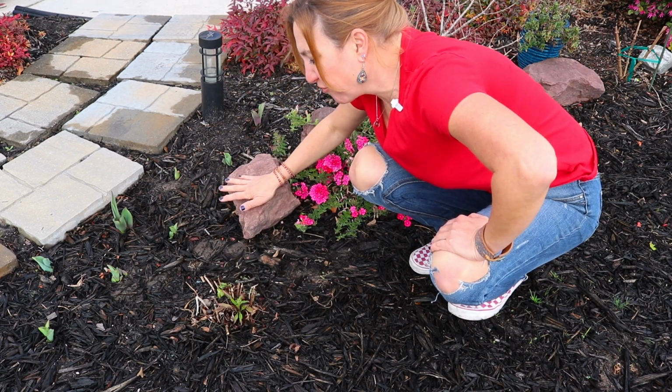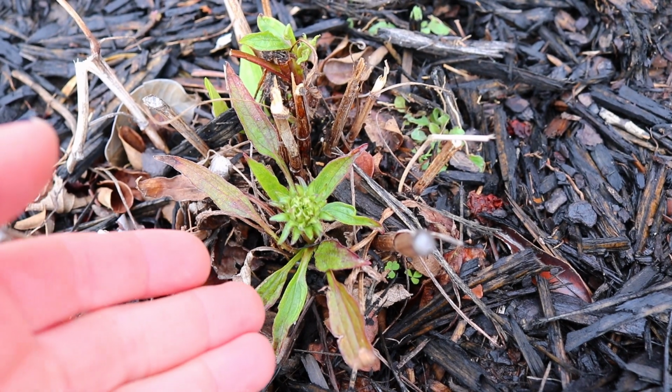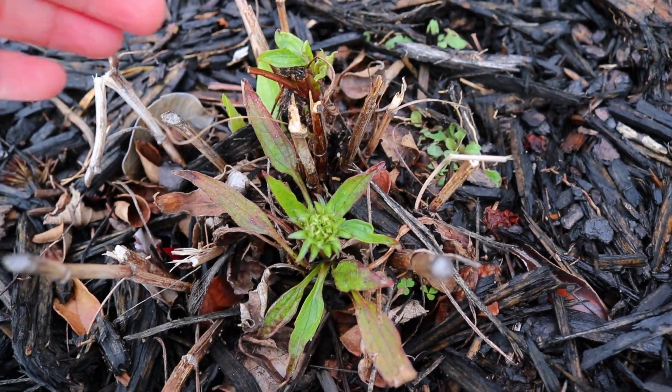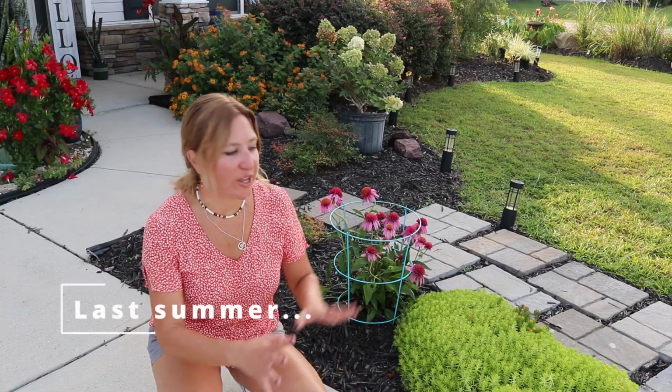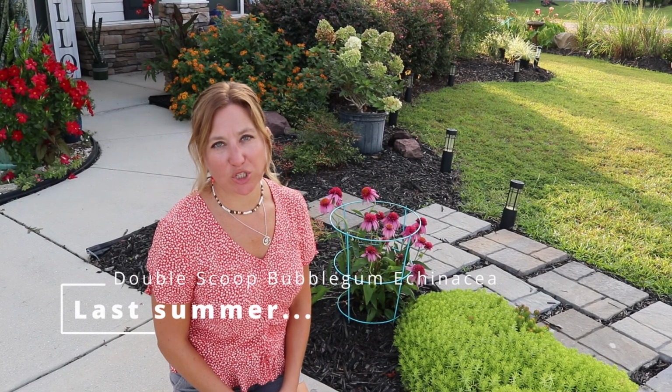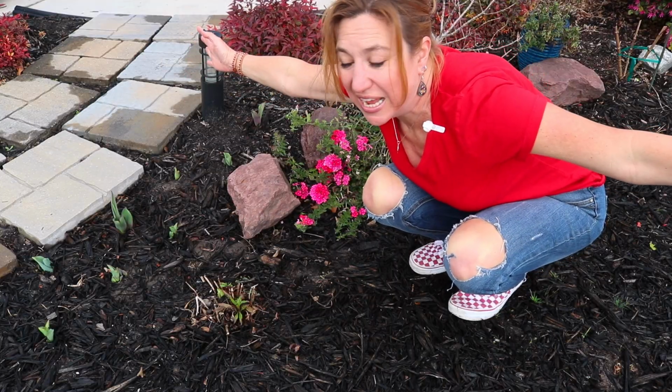Right here beside the verbena, it may not look like much right now, but I actually have a couple of little blossoms on my echinacea. Yes, it looks tiny, but this is going to be a double scoop echinacea over here that has those gorgeous pink blossoms on it, and they are already peeking out.